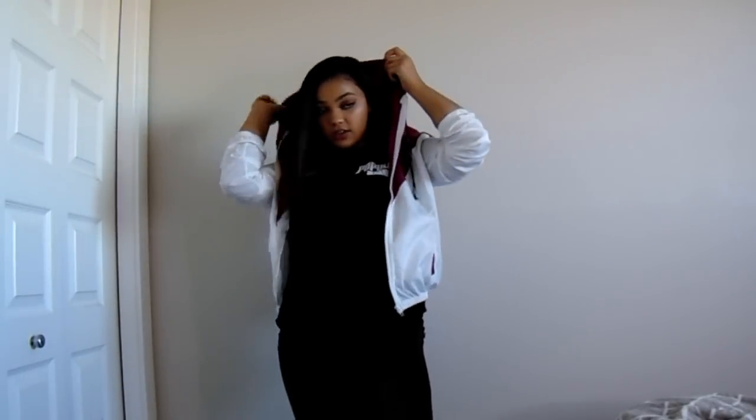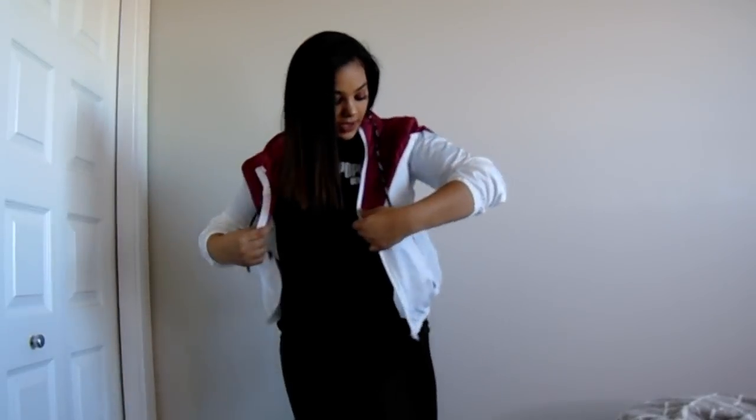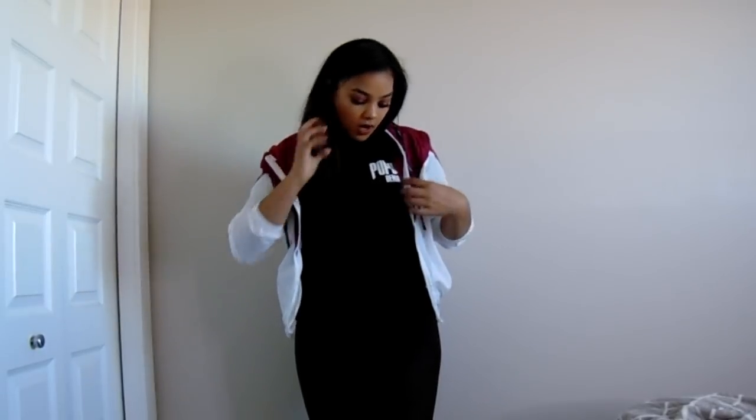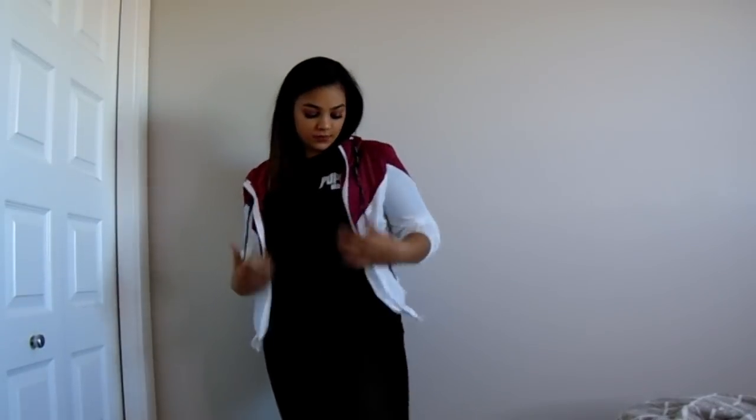It has a hood. I mean, it's good if you're working out, I guess, or if it's just raining, or if you just want a jacket on. But I would roll up the sleeves. But I would definitely size up if I was y'all, just because of the way it fits. I would rather have gotten an extra large in this, but it's still cute, guys, and I'm still gonna rock it.